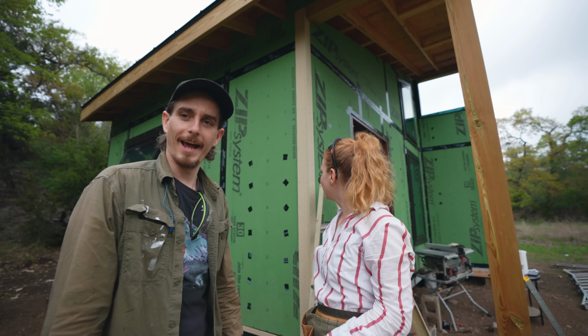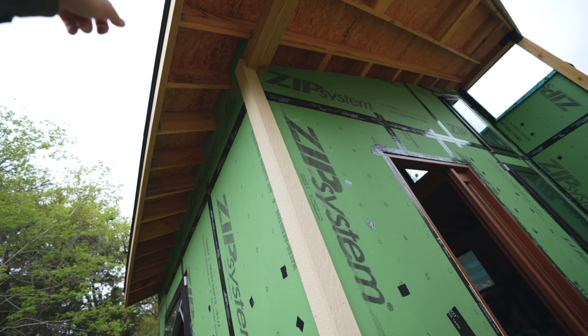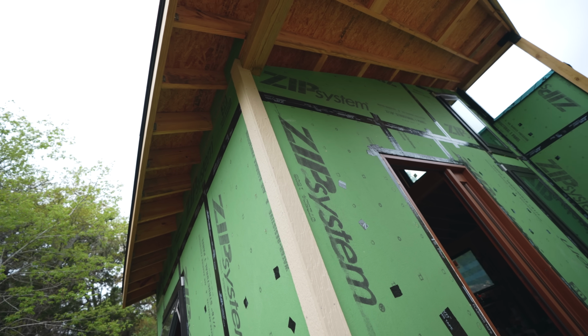All right, it only took an hour and we got one corner piece on. Plus this one was a little challenging because we had to kind of notch it around that beam up there, but it looks pretty good, I think.